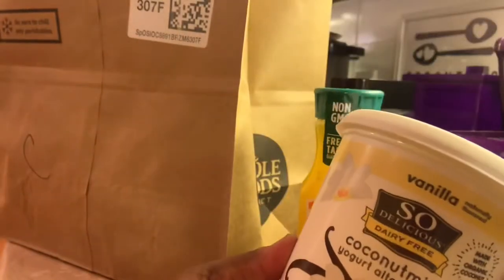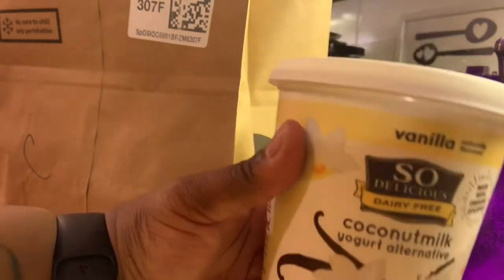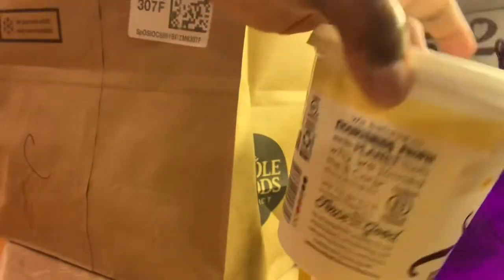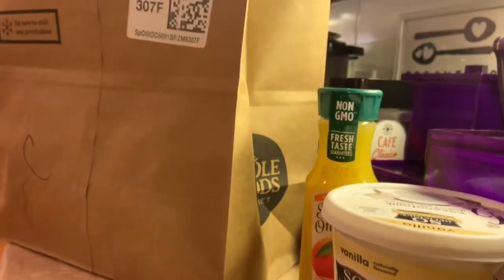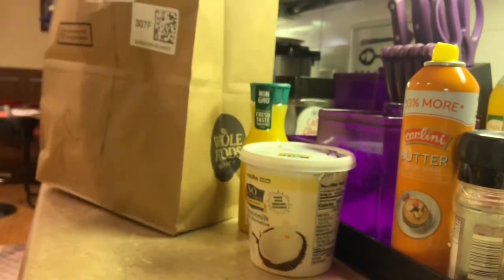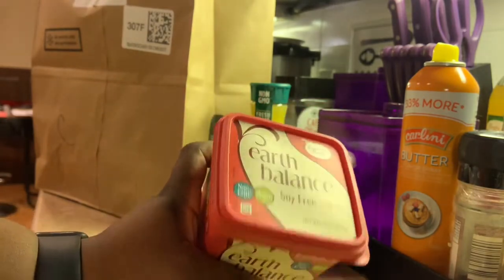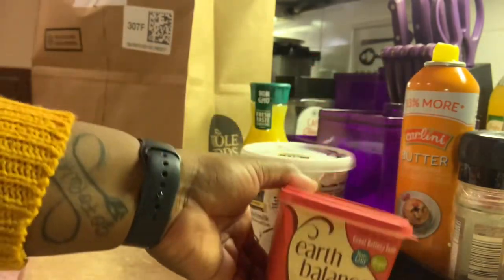Ooh. So we got some coconut milk yogurt alternative because usually I buy non-fat Greek yogurt plain. So this is a vanilla flavor? Yes, it is. I need this to continue making my smoothies and I miss having a little fat in my smoothie. So this should take care of that. Earth Balance soy-free butter. It's important to have some kind of butter on hand to saute and cook vegetables in and have something that reminds you of regular butter. So we have that.